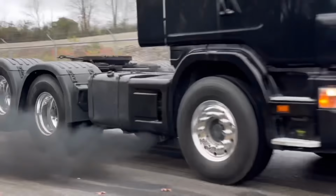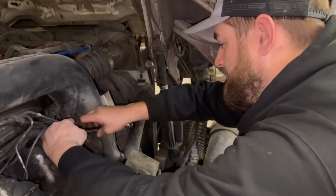All right. Gotta get in there and unplug. Oh, go grab me some cutters, please. That's what we needed. It's so nice to have the proper tools to actually work on this stuff.